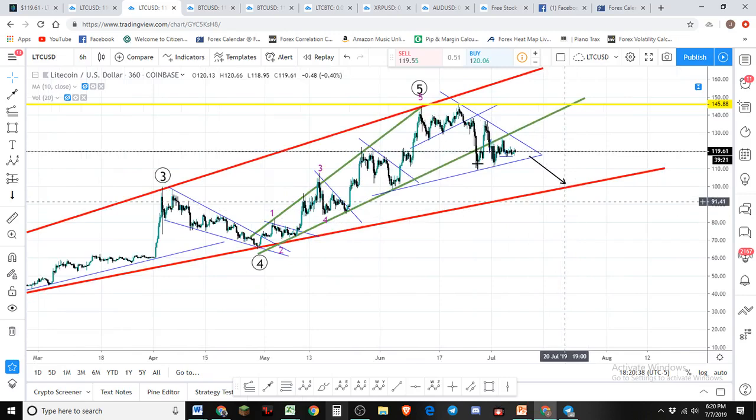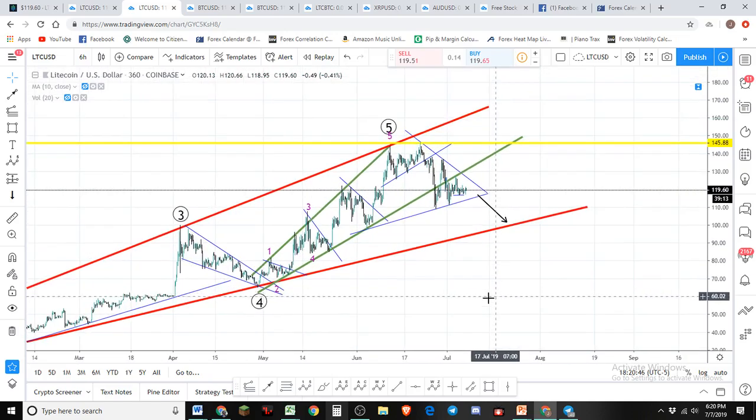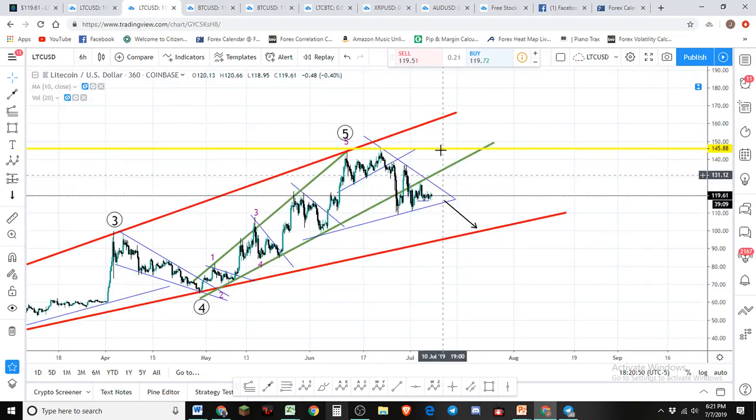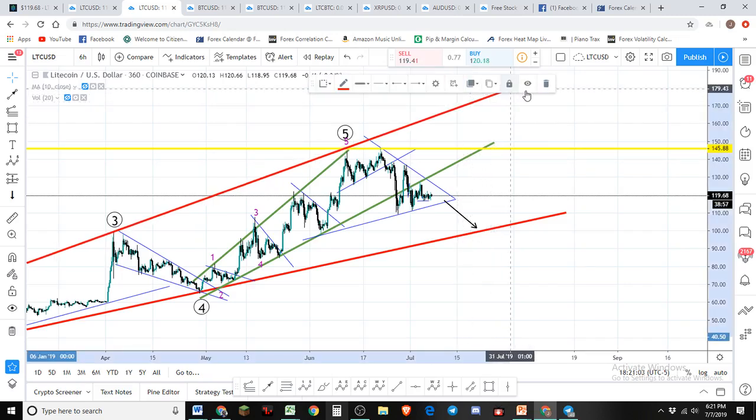Now I'm having a really hard time here because all we're doing is going sideways, and it's really challenging to know exactly what we've got going on. I guess a possibility, and I want to be aware of it, is that this is some kind of a 4 wave, instead of 5 being complete. This is some kind of a 4 wave, and then we're heading up somewhere for our 5th wave, which is back to that 180 that we've been projecting for a while.